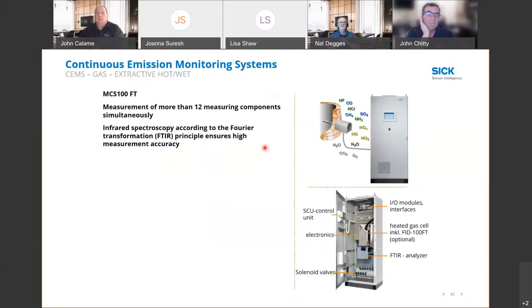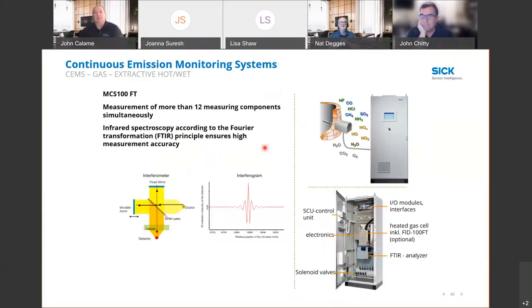So kind of speed up a little bit here because we're running a little bit on time, but we do have FTIR as well as our spectrophotometer for applications. If necessary, we can employ those measurements as well.